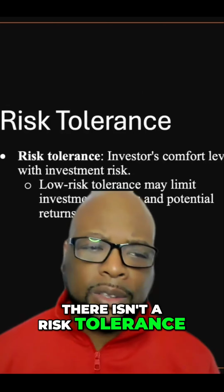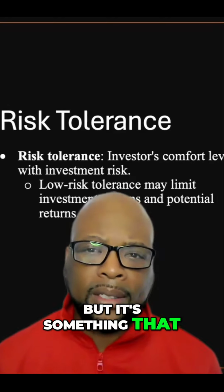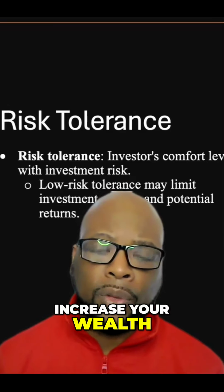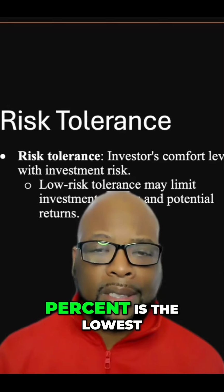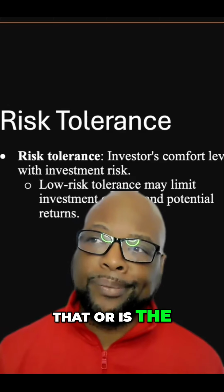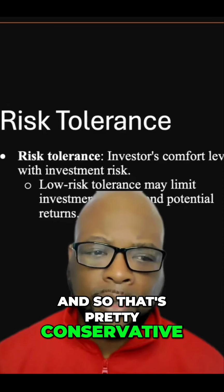There's then risk tolerance, which is how comfortable you feel with investing. No one feels comfortable with it, but it's something that needs to happen just to be able to increase your wealth. And at a bare minimum, when we look at the equation for risk, we normally say 3% is the lowest return that somebody should look for if they're not willing to take on any risk. And so that's pretty conservative.